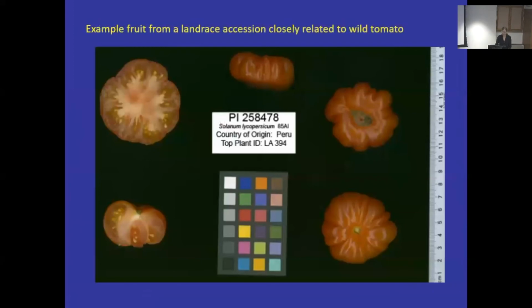So those are probably landraces that might have crossed with Pimpinellifolium in their history. What we have here is a landrace accession that's closely related to wild tomato, yet it has this big, large red fruit. So what we found is there could be some accessions in our collection that could have diverse genes but still have the large red round fruit, whereas Pimpinellifolium has a small fruit that tastes terrible. If a breeder wanted something divergent, but not that tiny terrible fruit, they might try to use something like this.